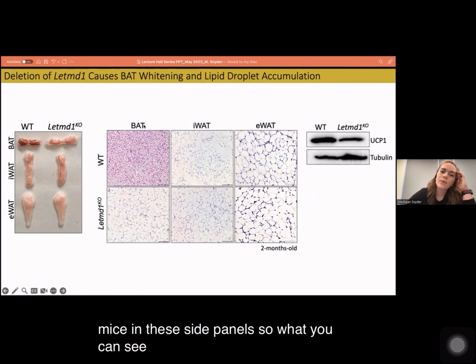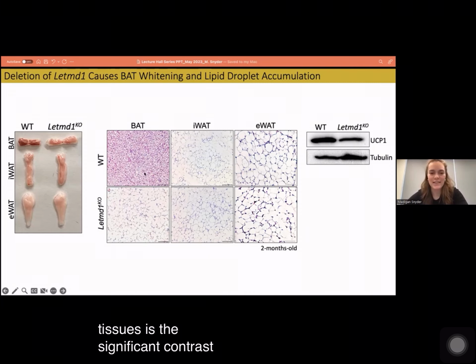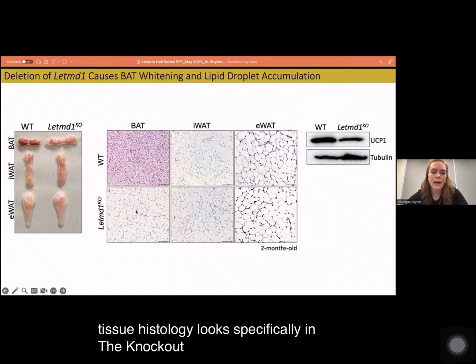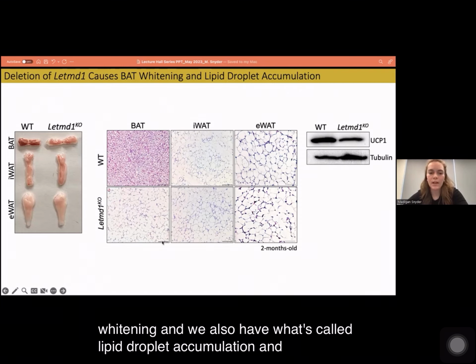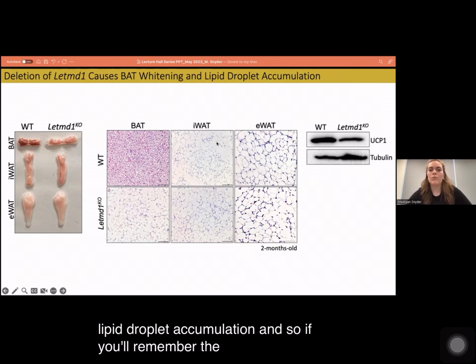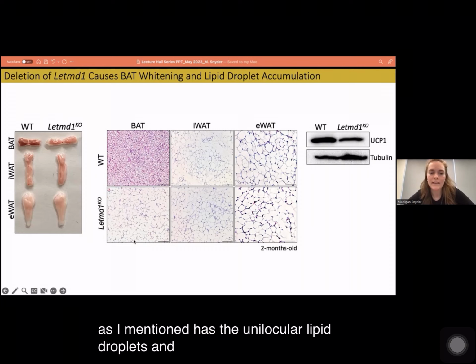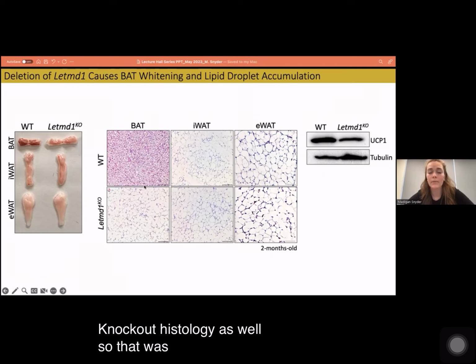So what you can see when you compare the brown fat tissues is the significant contrast in terms of how the tissue histology looks. Specifically in the knockout mice, we have brown fat whitening, and we also have what's called lipid droplet accumulation. If you'll remember, the white adipose tissue, as I mentioned, has the unilocular lipid droplets, and that's kind of the phenotype we're seeing here in the knockout histology as well. So that was very significant to us and very telling.